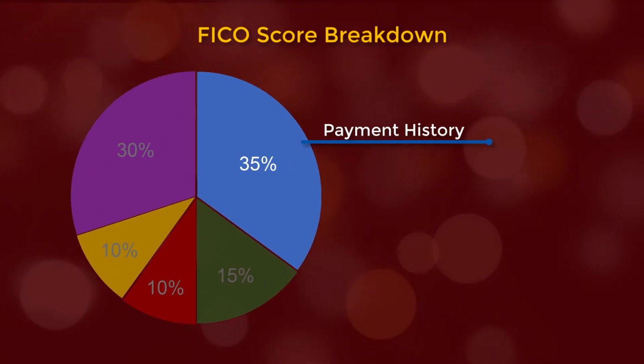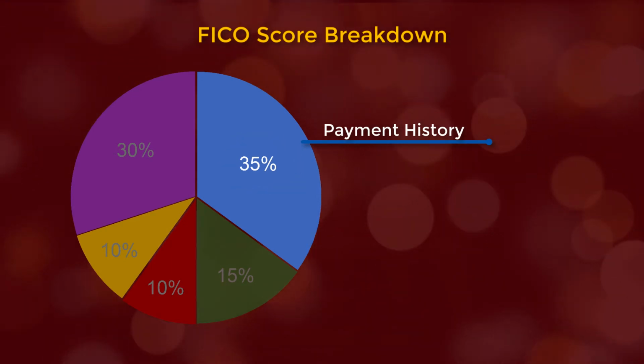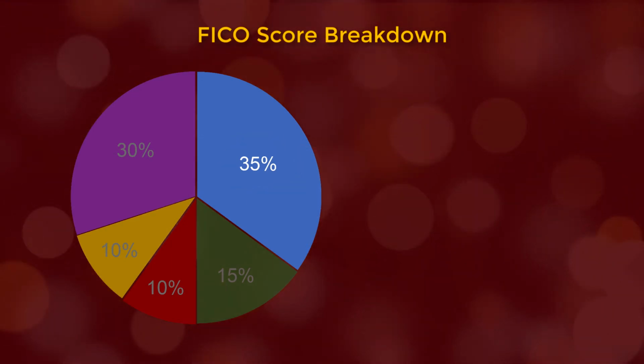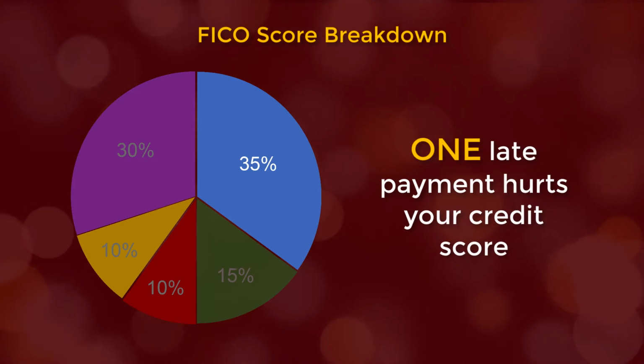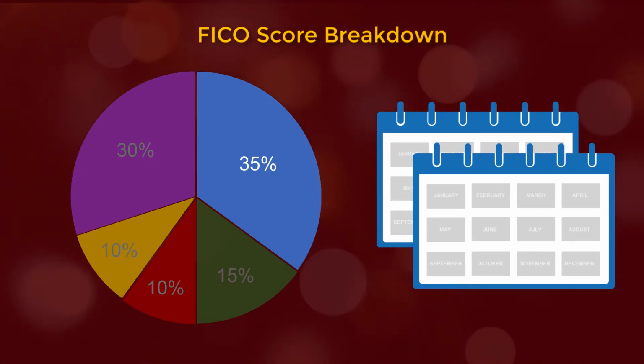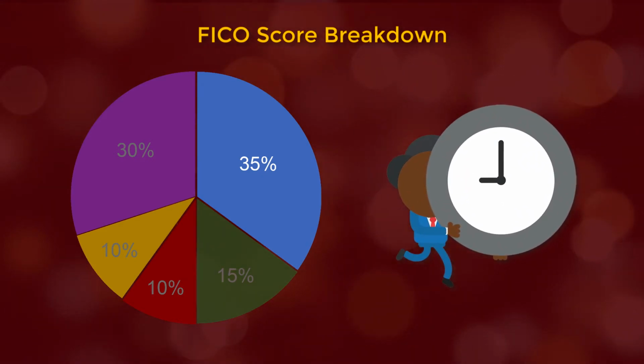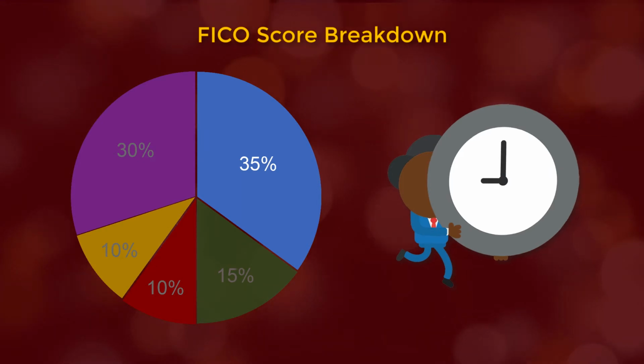Number 1. 35% of the score is based on payment history. This is all about making on-time monthly payments. Even one late payment can really hurt your credit score. FICO looks at the most recent 24-month window of payments, so fill it up with on-time payments for the best credit score results. Don't be late or miss payments. You don't need to carry a balance in order to build credit.